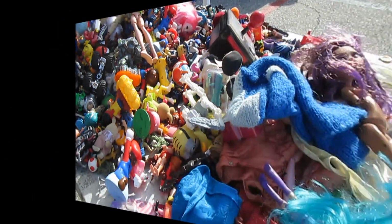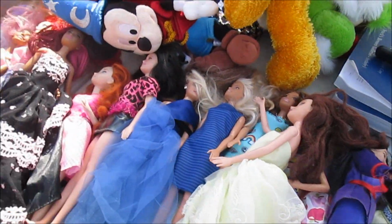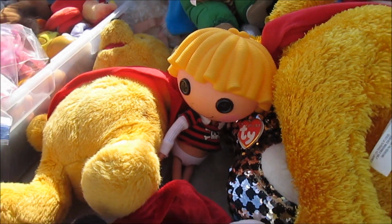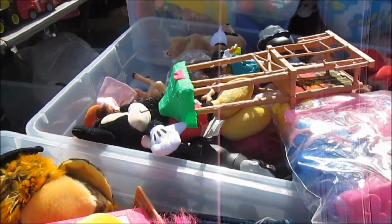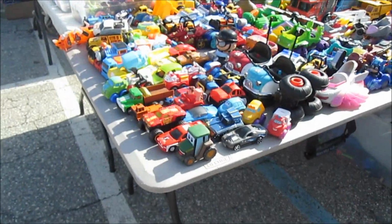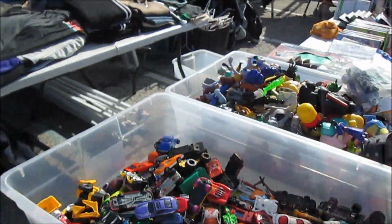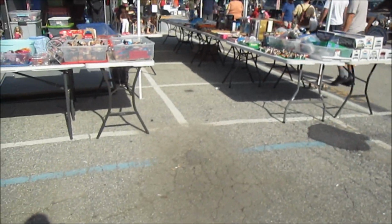Okay. We've got a bunch of Barbies here. Some princesses and got a treasure chest. A bunch of little playsets and things here. I'd like to get this. $500. Okay, thank you. Alright, where are we going next? Over here? Over here? Yeah.